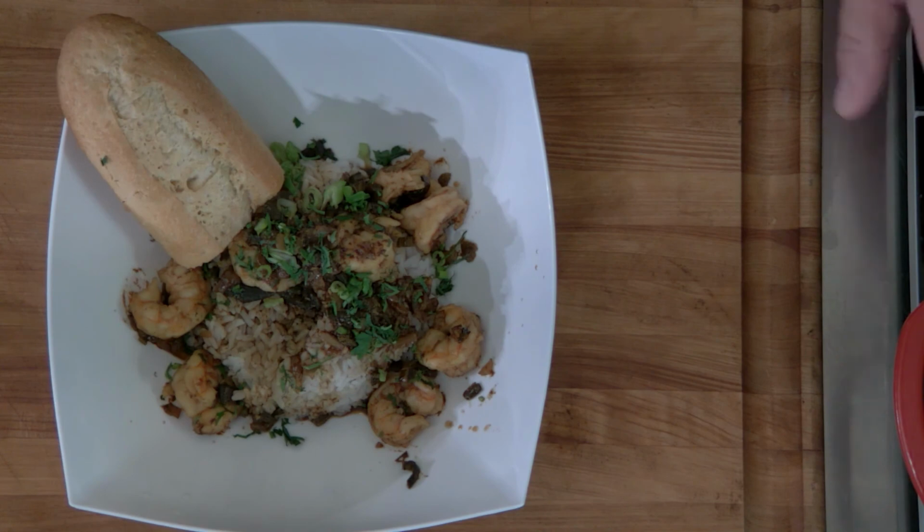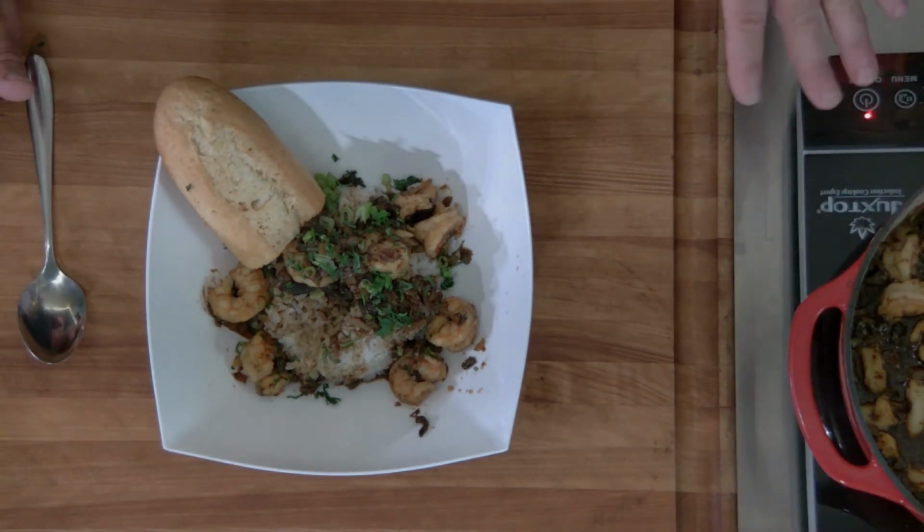We put it into the cast iron skillet, brought this up to a boil, dropped it to a simmer, let it go for about an hour, threw our shrimp in there, got it back up to a boil, let it sit. One of the things I did is I put a little bit of the gumbo filet powder into it to tighten it up just a bit, plus the sassafras, the ground sassafras root.